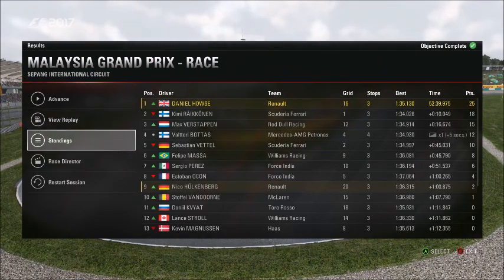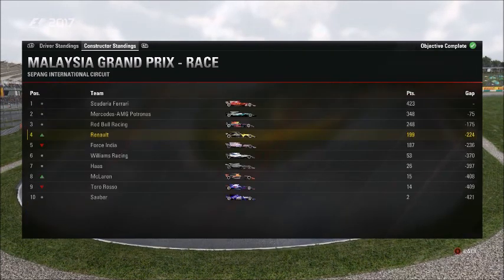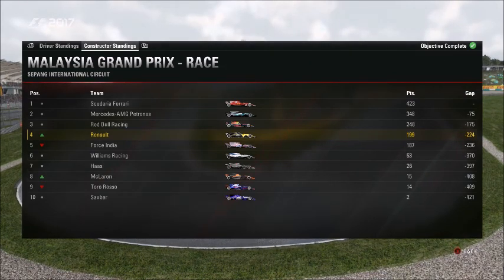And here's how things are shaping up in the Constructors' Championship. Ferrari extend their lead at the top of the championship. There was also a strong showing from the McLaren team today as they make their way up the standings.